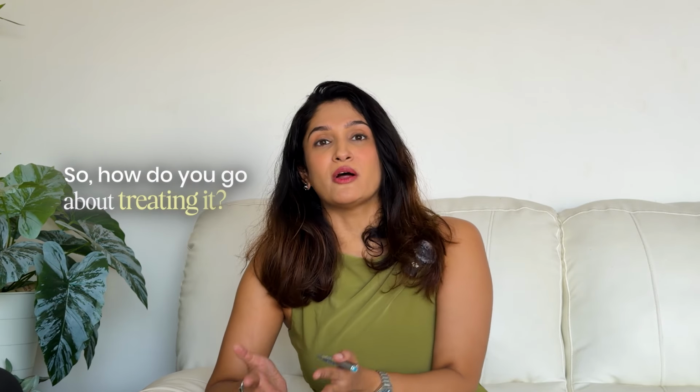So melasma need not always be here. You can also get patches on your chin or around your mouth, which can also be just part of your basic pigmentary issue. Now, how can you go about treating it? So as I said, first of all, start identifying why it's happening. A lot of people just ask me, I have pigmentation around my mouth, what should I do? You need to first figure out why it's happening.